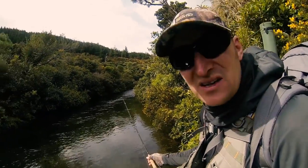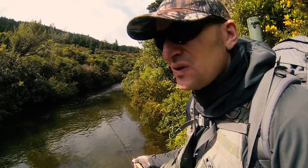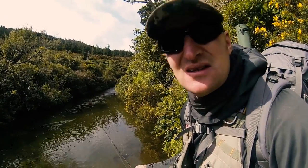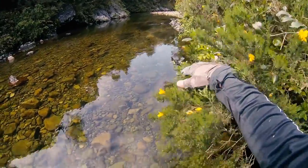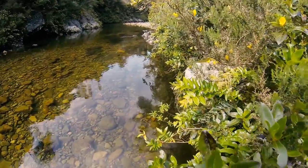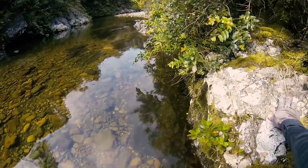This bit here looks relatively promising. Haven't been up here this season. This is as far as I've been up the river, so we're virgin water from here on up. The only sign I've seen so far has been deer signs, so that's promising. Easy does it. Easy does it.